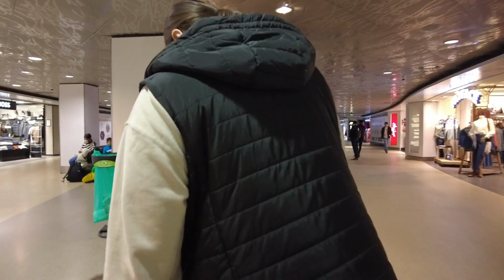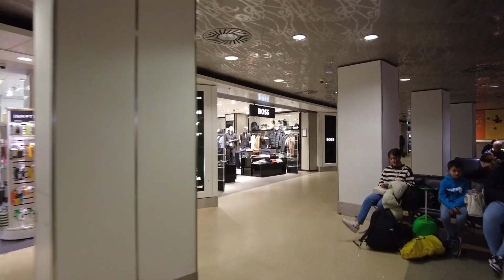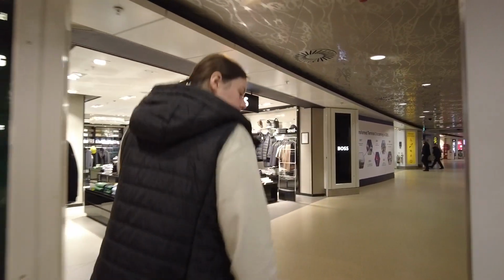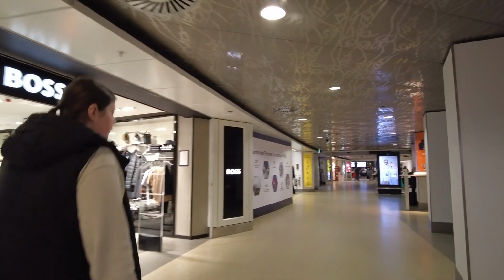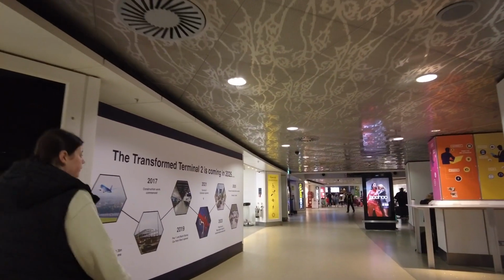There's only really one way you can go. It's pretty much impossible to get lost. There's a Boss shop on the left there again if you fancy getting some expensive clothes on your way out. All sorts of stuff in there, but again, it's not something I ever plan on doing as I'm going on holiday. I just want to get to my destination.